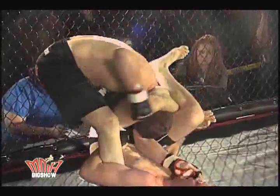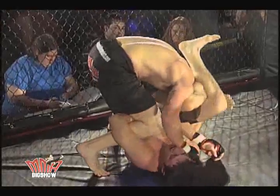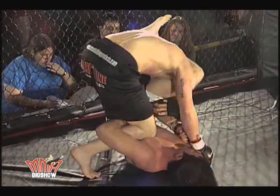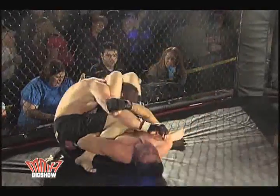This is a bad position for Chris Annis. Chris Annis is in a little bit of trouble here. It's a bad angle. I can't quite see how deeply it's sunk in, but his head's out a little bit. He keeps pulling. Chris already, he's got to pull. Pull through, just keep pulling. His chin's out. He's not getting choked. He's just uncomfortable.